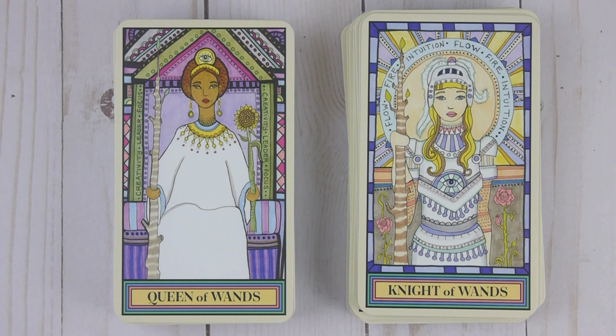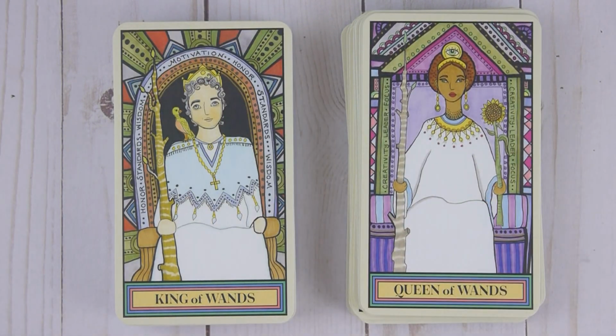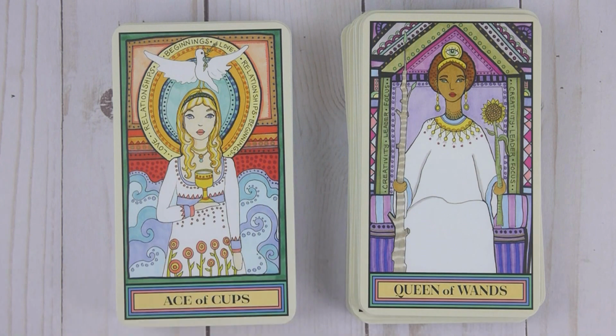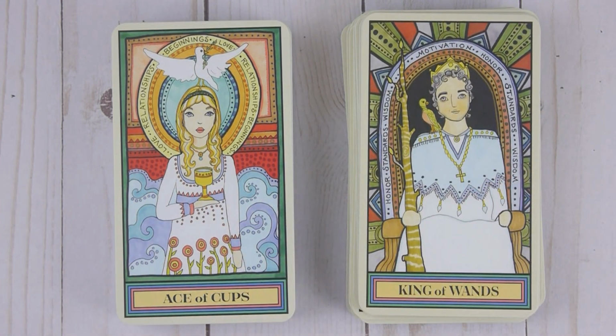Queen of Wands. Creativity. Leader. Focus. King of Wands. Motivation. Honor. Standards. Wisdom. All right, we're moving to the Cups. Ace of Cups, love, relationships, beginnings.